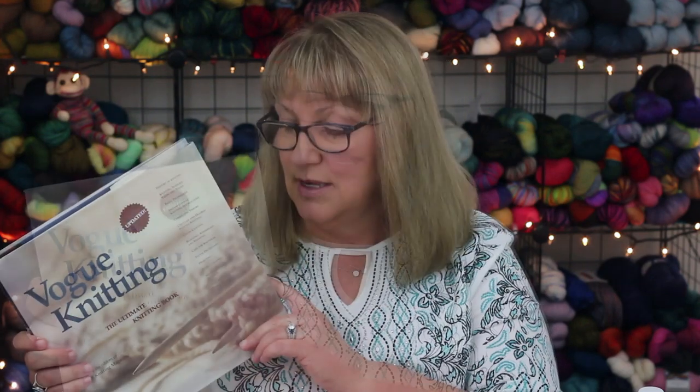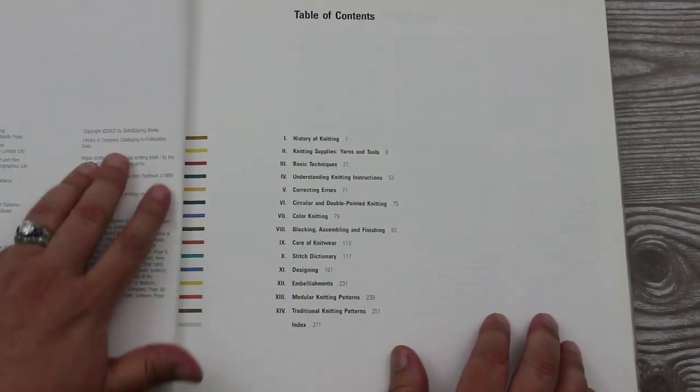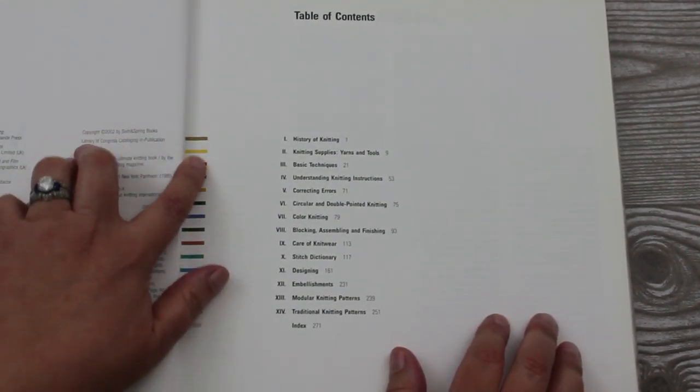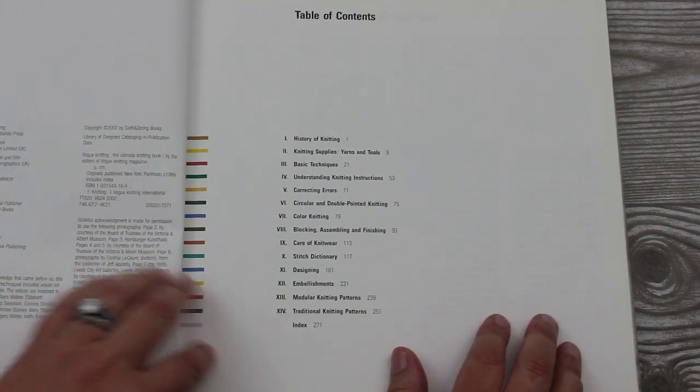The 2018 version has 352 pages, which is 72 pages more than this one has. It is also in the number two spot on the list of best-selling knitting books on Amazon, so you can tell it's pretty popular. Opening up this book to the table of contents, you can see that its subject matter is all color-coded, which is kind of nice to help you find your place if you're thumbing through the pages.